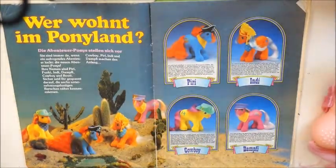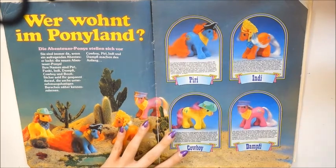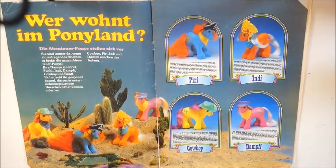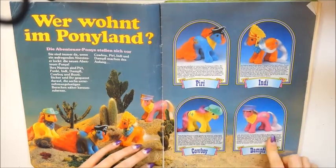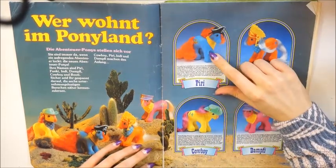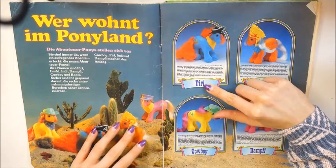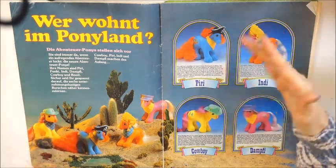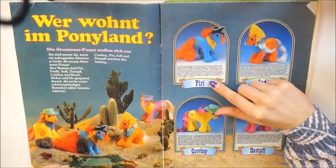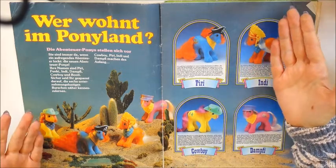Oh, here we've got the big brothers again. Here they are again. Let's put Kügelchen away. Here it also shows the German names. So Barnacle, the pirate, in German is called Piri, which makes sense. Pirat is the name for pirate. It's just a different pronunciation in German. And Piri is like Pirat, Piri.